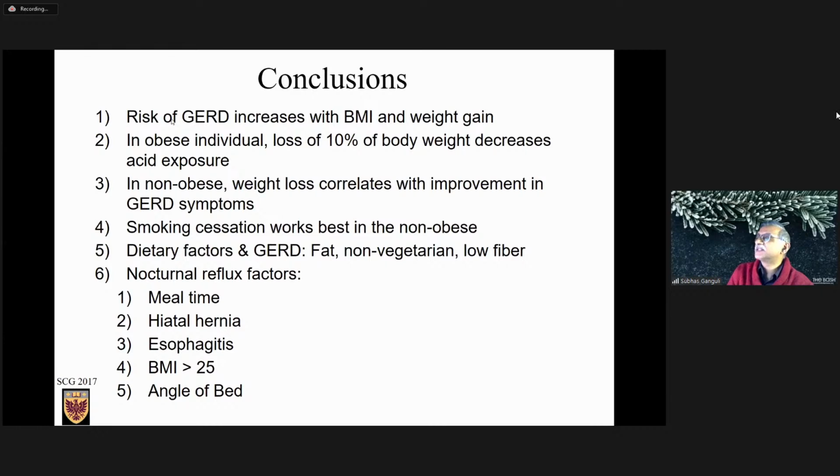So here we can see, for example, summarizing some of this, heartburn increases with your BMI and with your weight. And in obese people, if you lose weight, you can decrease the amount of acid. And also in non-obese people, we saw that correlates. Stopping smoking works best if you're not obese. Dietary factors include fat, being on a non-vegetarian diet, which is a bad thing, the meat. Low fiber is also bad.